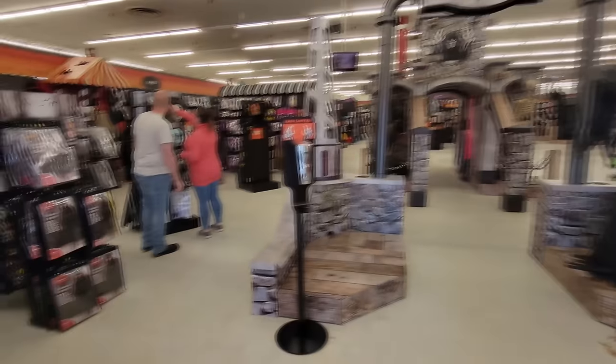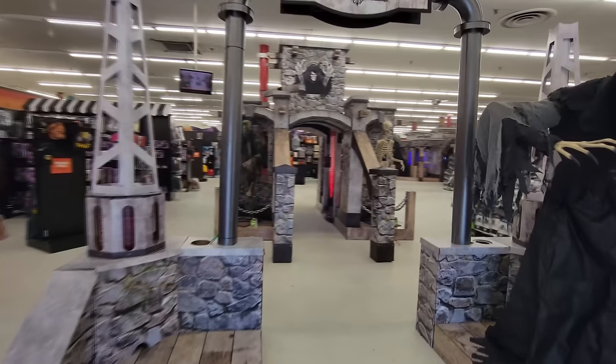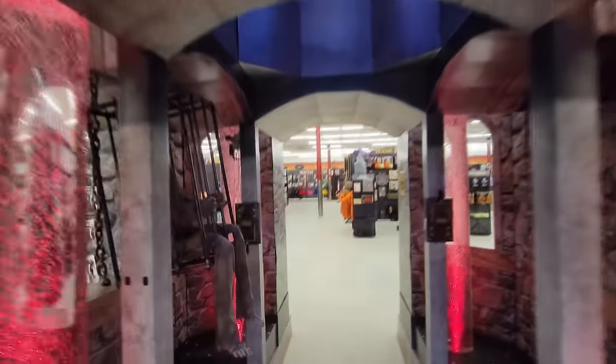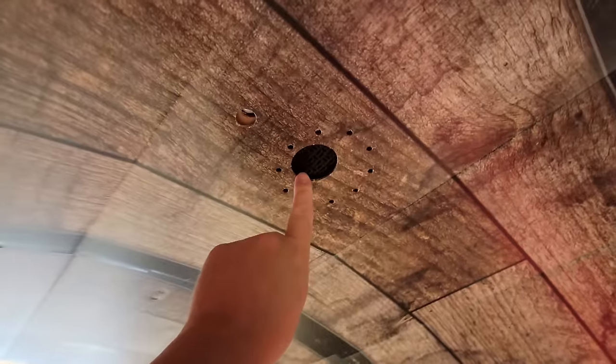Yes, the store is looking awesome. I can already tell that the laboratory is on fleek. In fact, let's make it the first thing we do. Here we go. Yes, I'm so glad they have this looking good. Where's the sound? Oh, the sound comes out from right here. It's like you can hear the bubbles of death.